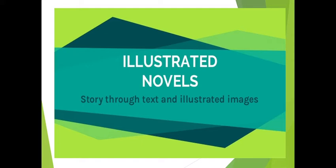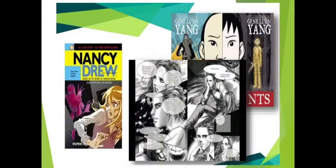Examples are illustrated novels. These are stories told through text and illustrated images. The reader must interpret the images to comprehend the story, and sometimes there is no text at all. These are the examples of illustrated novels.